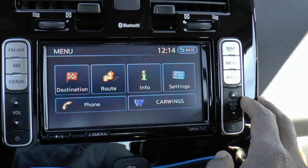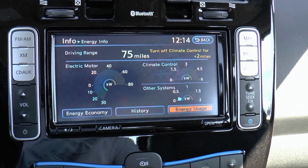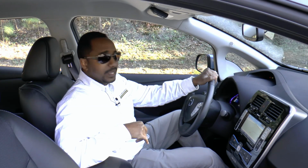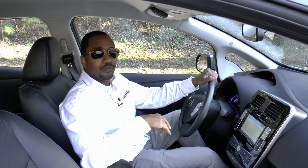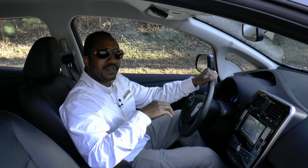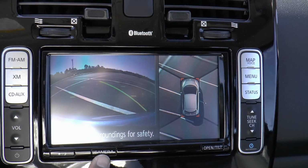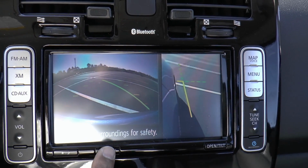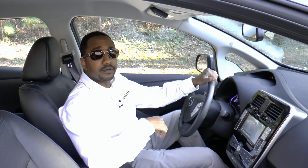Things move very quickly. When you push the buttons, everything changes quickly, and it's a pretty decent system. One thing that I did forget to mention, however, is the camera. Now, the camera is a pretty cool thing because it gives you a number of different views. Not only do you have a backup camera, but you also have a front-facing camera as well as an around view camera where you can see what's going on outside of the car, all around it at any given moment. Pretty cool stuff.